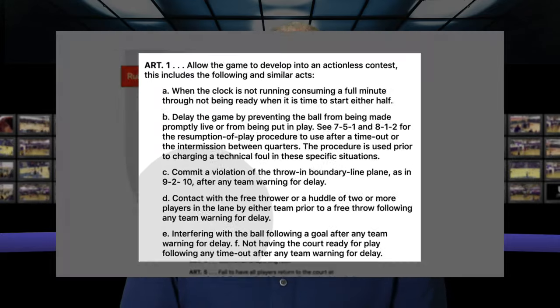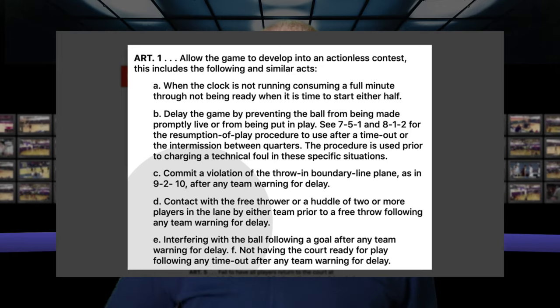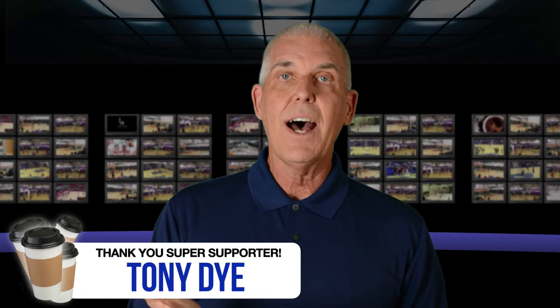Now let's move on to Rule 10, Section 2, Team Technical Fouls. Article 1. Allow the game to develop into an actionless contest. This includes the following and similar acts. A. When the clock is not running, consuming a full minute through not being ready when it is time to start either half. Usually this will occur after halftime. Teams go to their respective locker rooms. 10 minutes is put on the clock.